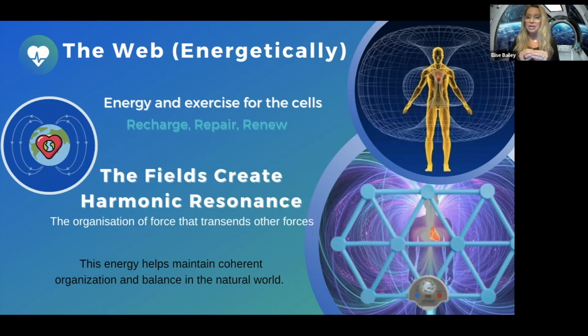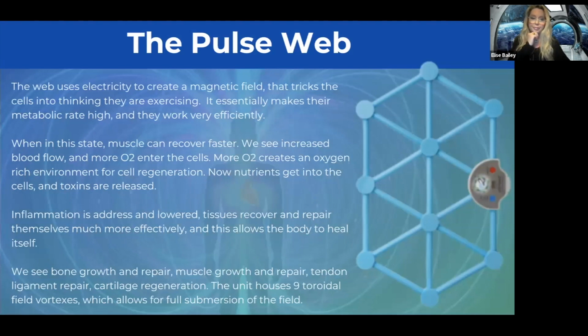So it's more than just the physiological, because of the dynamic that this sets up at the heart level, with the coherence, with the harmonic resonance. When you have everything singing and vibrating together, you start to see magical things happen. So now we're going to go back into the web. The web uses electricity to create a magnetic field that tricks the cells into thinking that they're exercising, which is really cool. We know that because we can add muscle, we can add mass, we can add bone, we can add a lot of information.